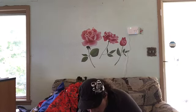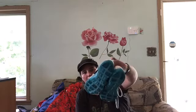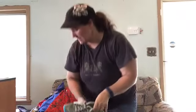And the last one in this bag is a pair of women's Nikes. Pretty good condition. 6.5 is the size on those. Super lightweight. They probably together are like 8 ounces. Their price was $24 and I paid $2.40 for those.